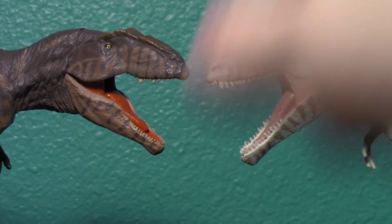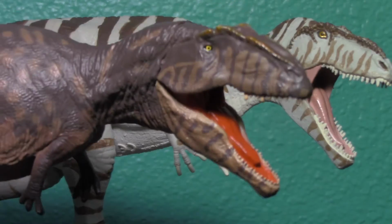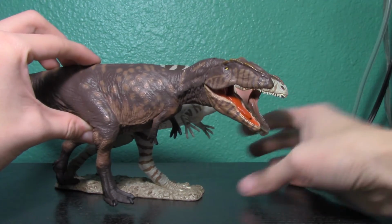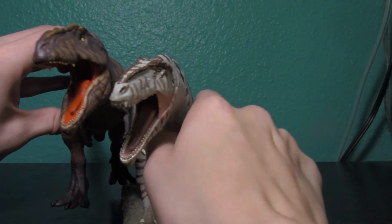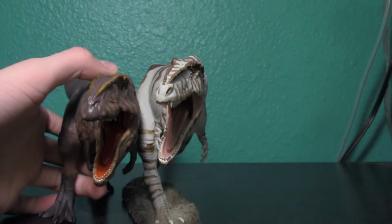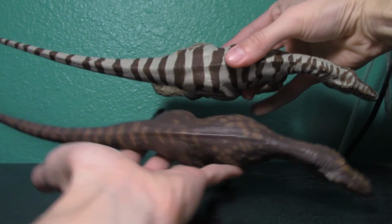The Safari 2017 Giganotosaurus. They actually look really great together. They almost look like a male and a female. Basically the exact same size. The only thing that makes this Safari one taller is the base, but if you actually lift the feet, you can see that they're about the exact same size, which is really incredible. Even more strange is the fact that they are holding the exact same pose.